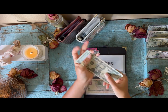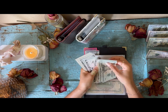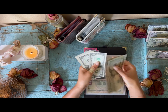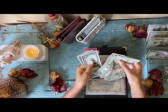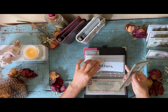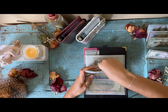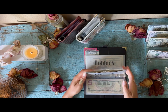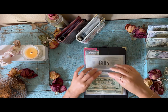Clothes is getting $20. Let's see how much we have in clothes now. We have $20, $40, $60, $75, $85, $90, $91, $92, $93, $94, $95, $96, $97, $98, $99, $100. $103 in clothes. I have some stuff that I really want to buy for fall. I want these really cute platform Doc Martens Mary Janes. They're so cute.